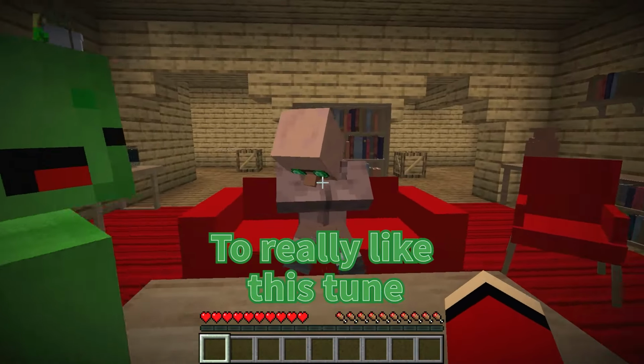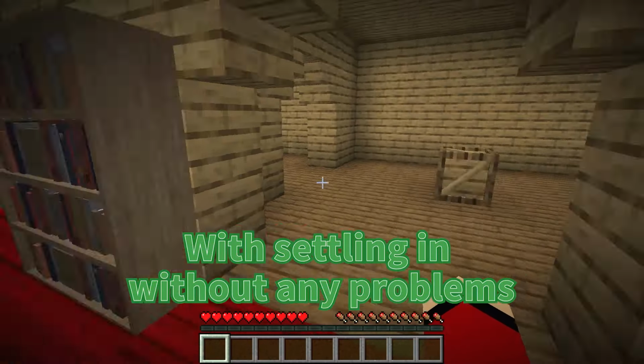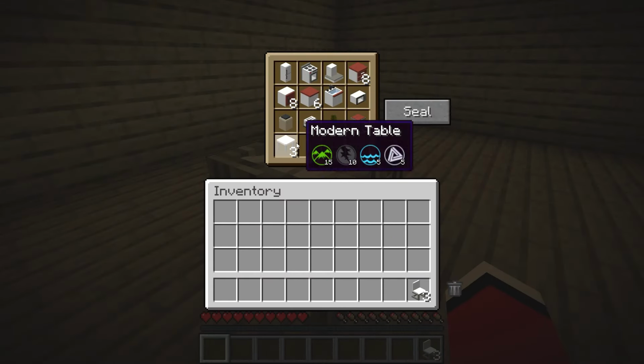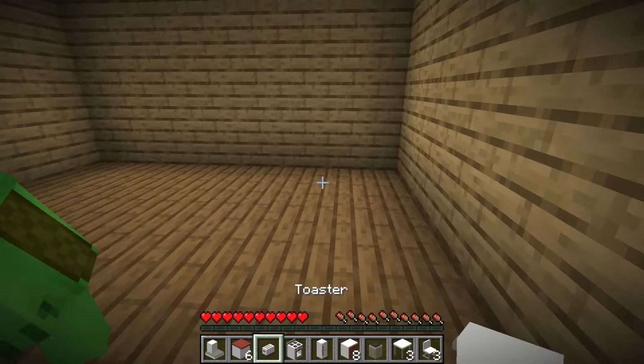The villager seems to really like this tune. Whoa. He's even hypnotized, which means we'll be able to get on with settling in without any problems. And let's do the kitchen now, shall we? Yes! After all, we have to have somewhere to cook.